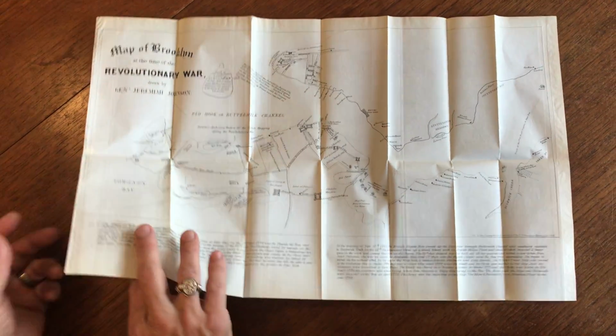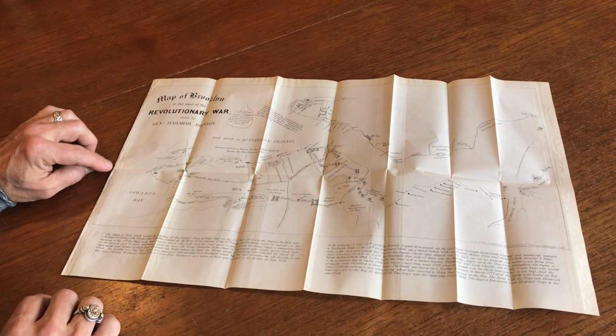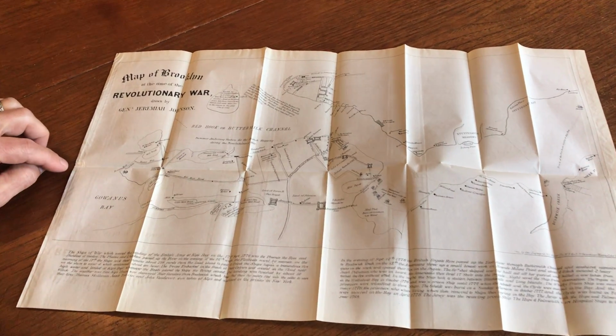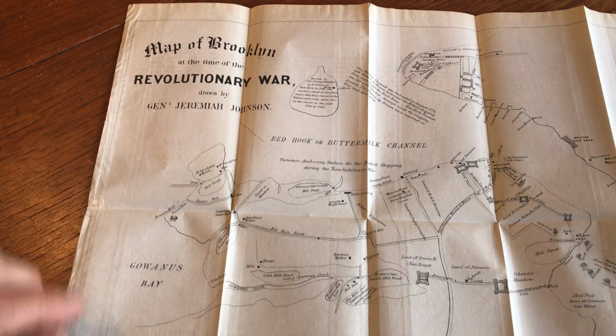And when we flip this over, it's printed on a bond paper or a banknote paper, which is sort of unique to this era. We see there is one small little repair along the edge here, which when we flip the map over like so, is barely noticeable, but it's worth pointing out just so that you know exactly how the map survives. There's just a little portion here where it's just barely visible.